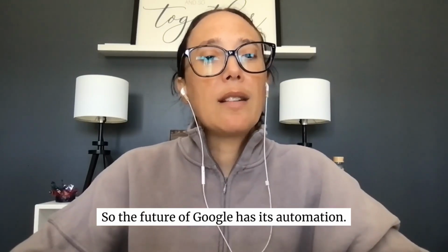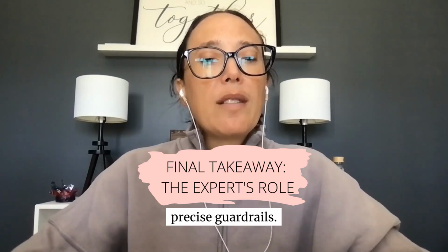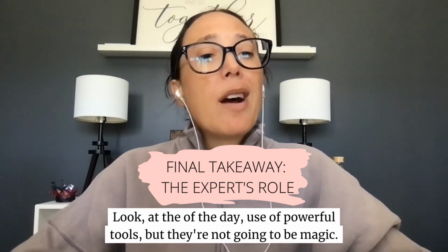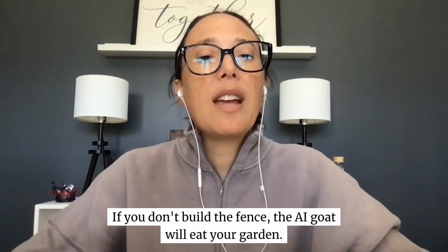So the future of Google Ads is automation. Your job isn't to fight it. Your job is to be the expert that provides the highest quality inputs and the most precise guardrails. You need to tell the AI where to play and, more importantly, where not to go. Look, at the end of the day, these are powerful tools, but they're not going to be magic. You are only as smart as the strategy that you wrap around the tools that you have. If you don't build the fence, the AI goat will eat your garden.